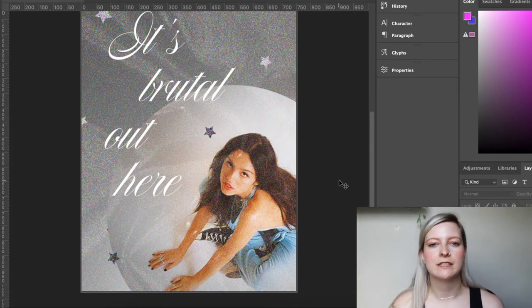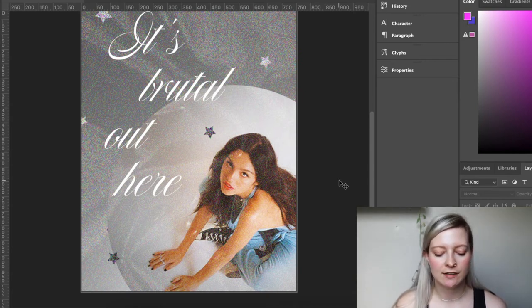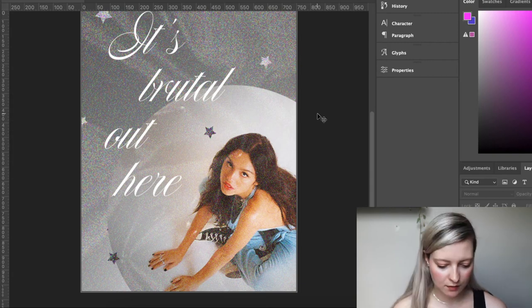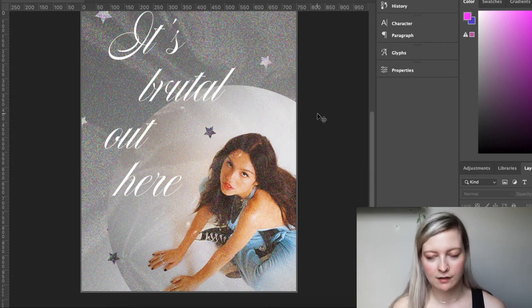So I like these really glittery sticker kind of things. It reminds me of just the stickers that are on her face in the cover. And it also just feels like something that a teenage girl would have in her journal, just sparkly stickers. Next, I'm gonna try adding in this smiley face thing.